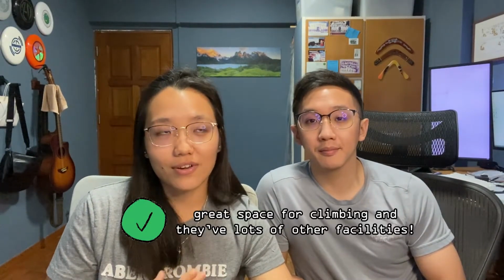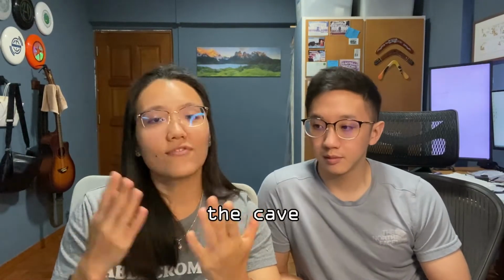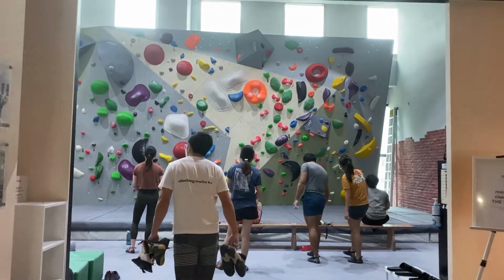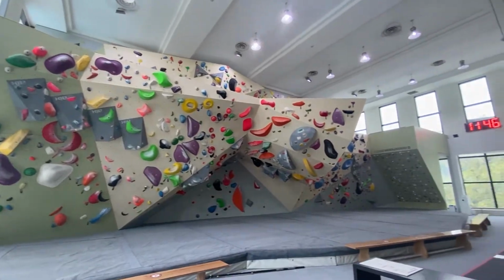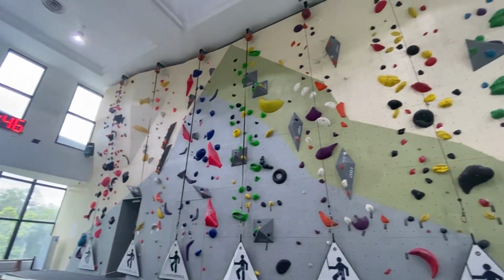What I really like about fitbloc is that they have a very, very nice space. For those who have never been to fitbloc, they have 3 bouldering sections known as the cave, the box, and the upper deck. On one side, you will find the box, and then you can walk across the gym to reach the cave. Above the cave, go on to the 2nd floor, that's the upper deck. Aside from the 3 bouldering sections, they also have one wall for top rope. Based on first impressions, I think it's pretty incredible how they are able to have so many walls in one place.